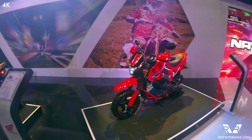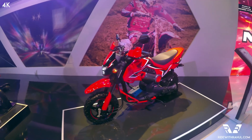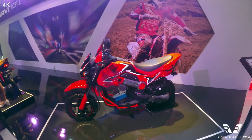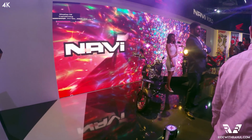So all this comes at a price point of nearly 40,000, which was another surprise because I was really not expecting so many customization options on an entry level commuter. And with all that and the oddball styling, I finally fell in love with it.